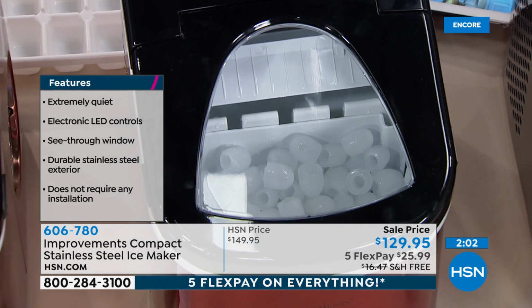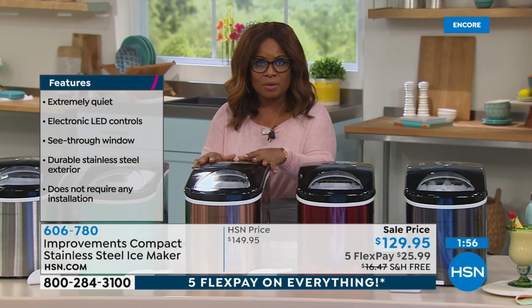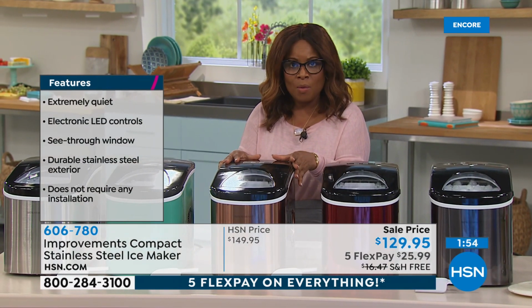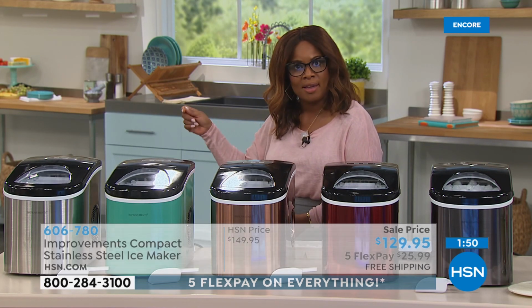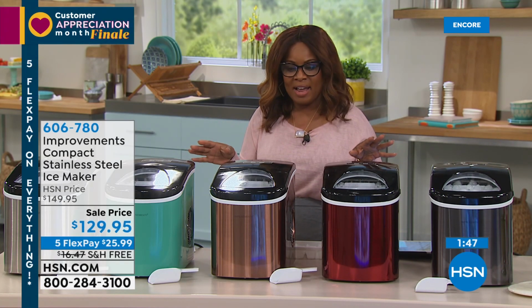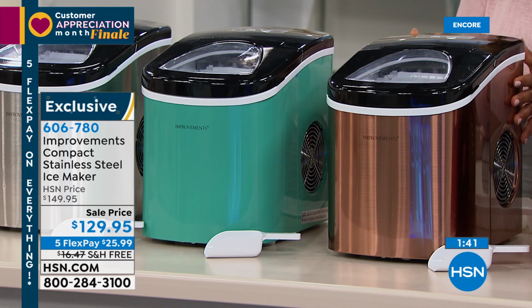Remember, it will put out ice every 7 minutes. All you do is you just add regular water. You don't have to add any type of fancy water with this one. And it's just a plug. It's just an outlet plug that you'll plug in. That is it. And so it's simple, it's easy. It will make up to 26 pounds of ice within a day.